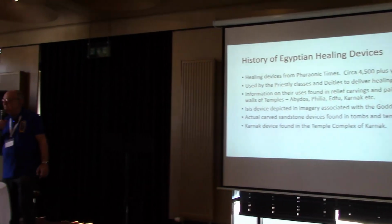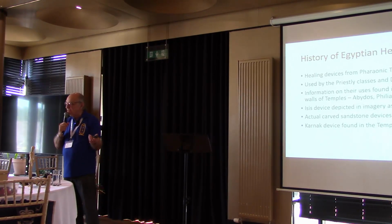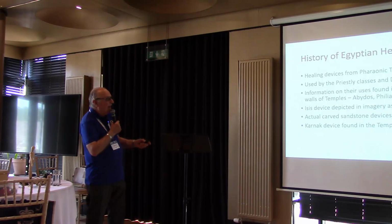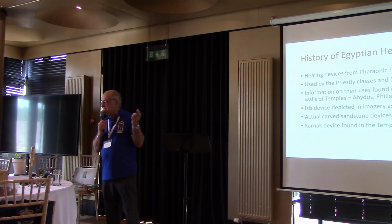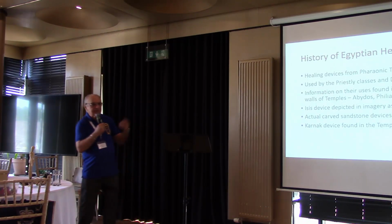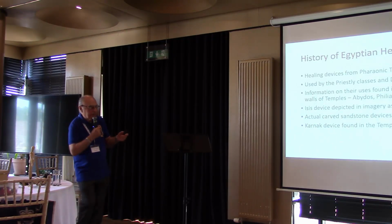Karnak, of course, is not the ancient Egyptian word for it. Karnak is the name of an Arab village next door. So, as you do. And yeah, Isis wasn't Isis in ancient Egypt. That's a Greco-Roman description of the goddess. So a lot of the stuff you talk about in ancient Egypt is not the original pharaonic names, not unless you're talking about Tutankhamun and people like that, and Ramesses.